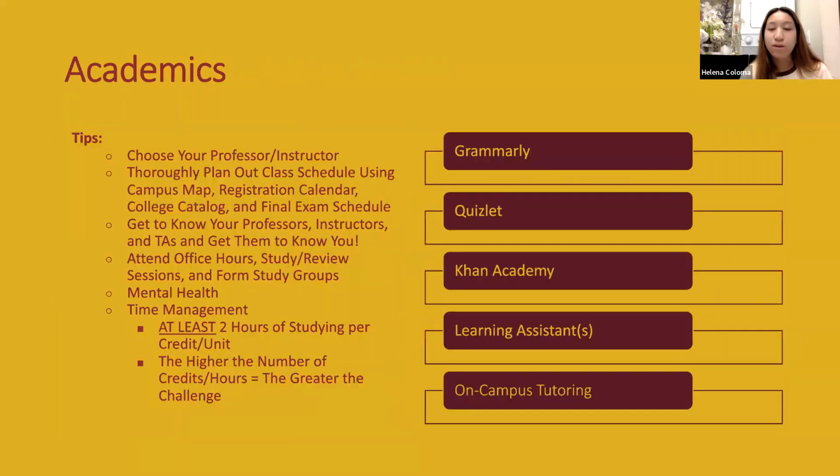So the higher the number of credits or units, the greater the challenge, meaning for a 1-unit course, usually your professor won't expect you to spend as much time versus a 4-unit course. Usually the course load is a little bit higher, so make sure you keep that in mind. And so some resources that we recommend in terms of academics, we have listed here on the side.